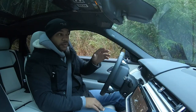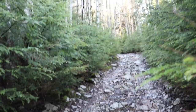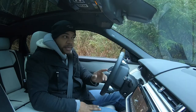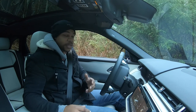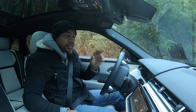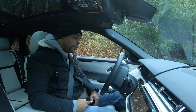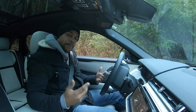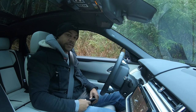So if you guys take a look at what's in front of me here, the reason I'm not going to go any further is not the tires, okay? It's due to the lack of the low range. I know this is going to happen because I've overheated my gearbox before: if I keep going, the gearbox is going to overheat due to the lack of the low range. So let's wrap up and let me give you my final thoughts on the 2020 Range Rover Velar.